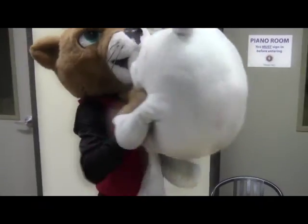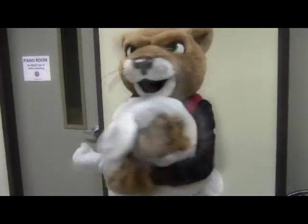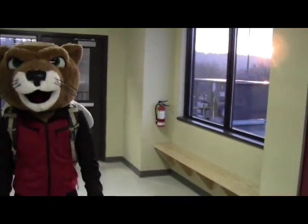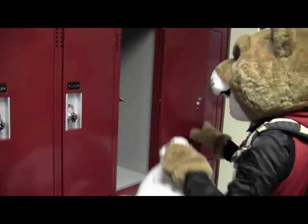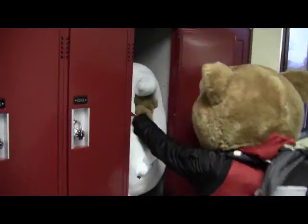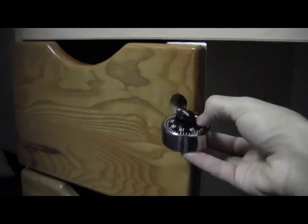It is so wonderful to see you and your teddy bear back together. Now, how can we keep him safe in the future? Keep all of your important school stuff in your locker and all of your home stuff in a locked drawer in your room.